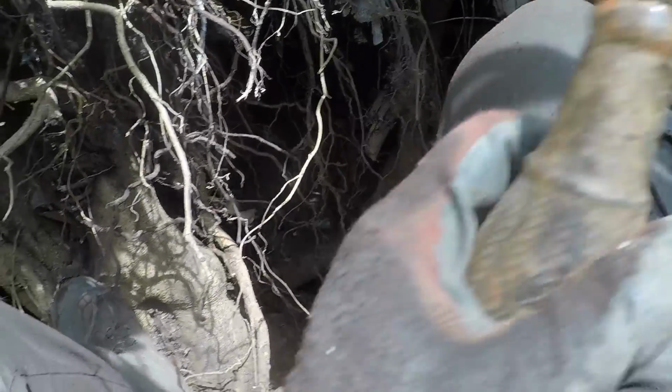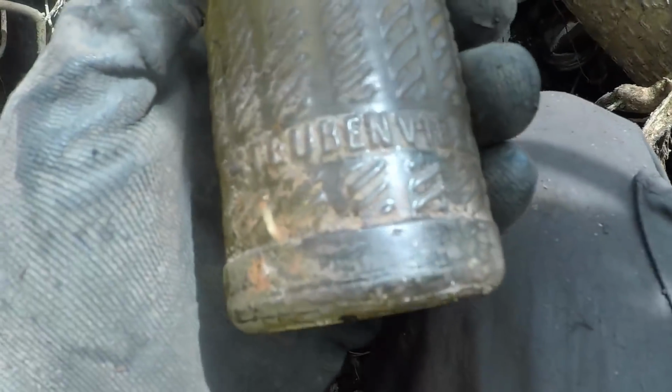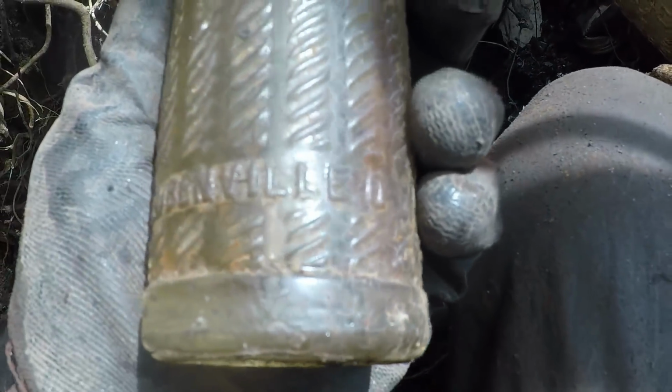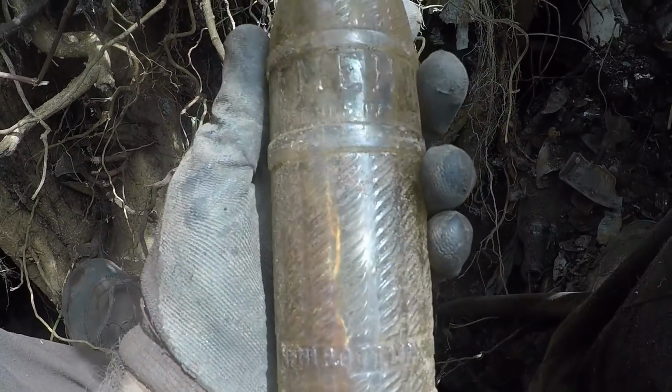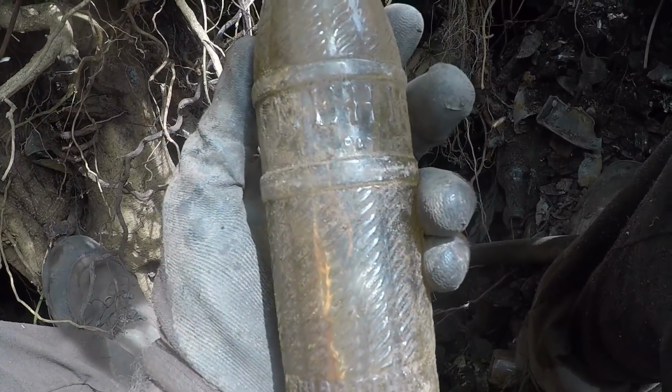Oh man, it even says Steubenville, Ohio, and that's the birthplace of Dean Martin. Knee high bottling, Steubenville, Ohio. Wow, very cool. Later. Rake this out.